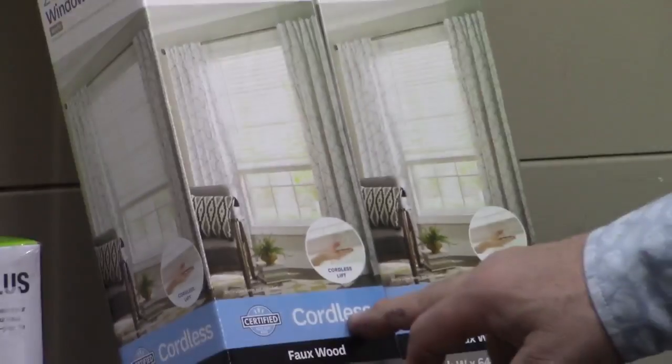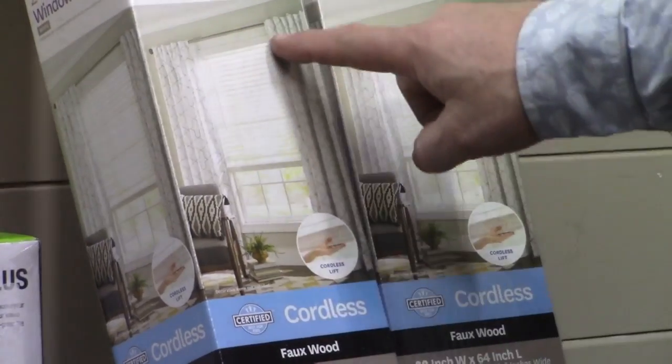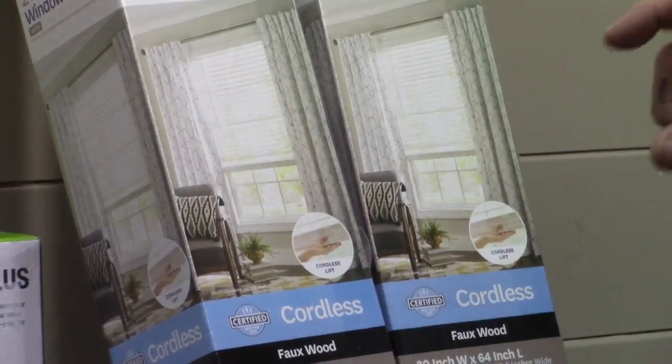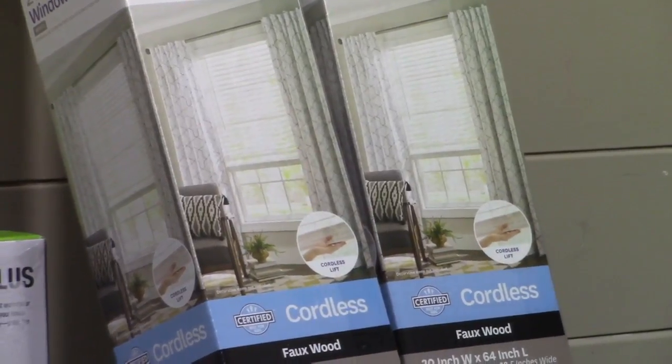Then we have 2 cordless blinds. Getting 2-for-1 money on this deal. And it is 30-inch by 64-inch. It is cordless, and it is in the white. And it looks just like those right there. These are the big wide window blinds, big hard plastic ones.